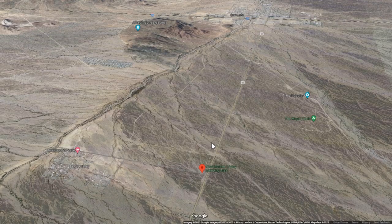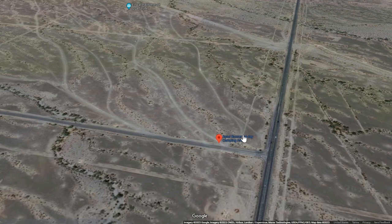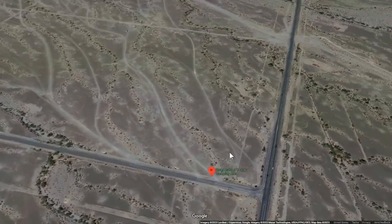Here's a look at the Roadrunner area. There's Quartzsite there. It's maybe 20 minutes down the road. It's basically your typical Quartzsite place. It's just all flat, really firm ground, easy to come in.